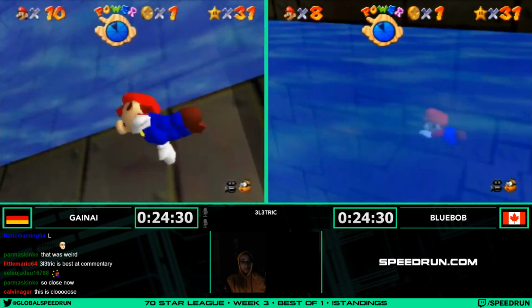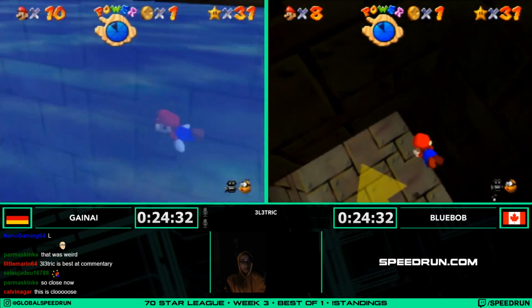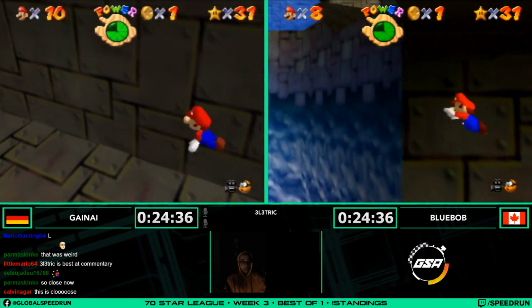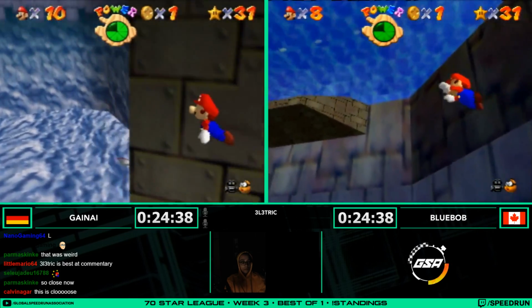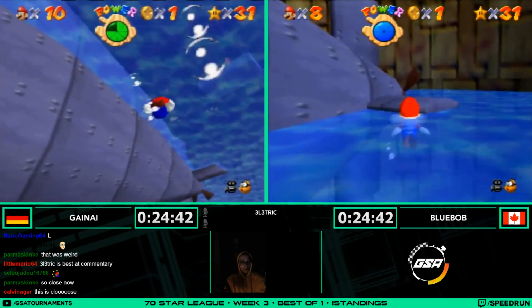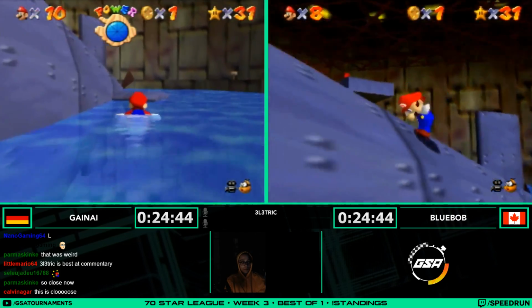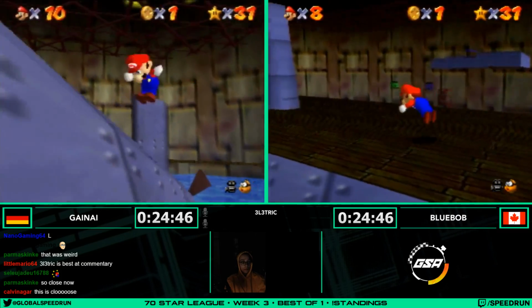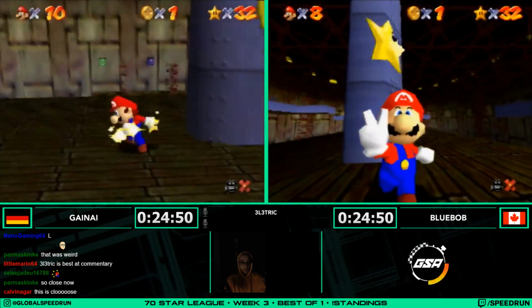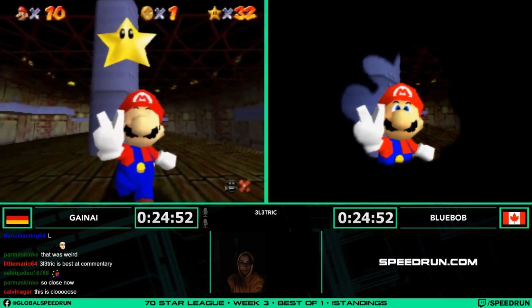So it looks like both players are lining up for rear sub so far. We'll know based on the camera, and it looks like rear sub for sure now. Rear sub is not entirely free, but it is still much easier than front sub. All you're really having to do is appropriately time your jump out of the water. Nice side flip from BlueBob. A little bit of a dusty rollout, but with the lag, that's totally understandable. And the nice jump dive into the star from both sides there.